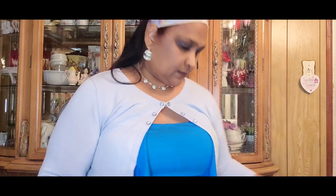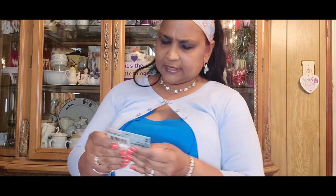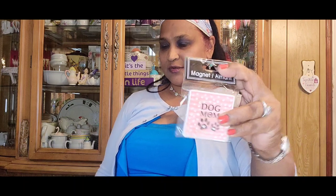Then the other thing I picked up is this, one of the old phone cases that they used to have. I found this one, and it says, every now and then I fall apart. So I picked up that one. And then I got this magnet, and it says, dog mom with the paws. Isn't that adorable? Really, really adorable.